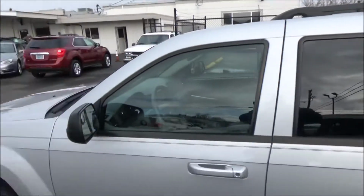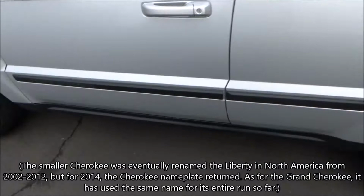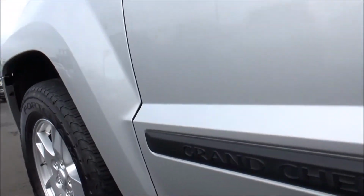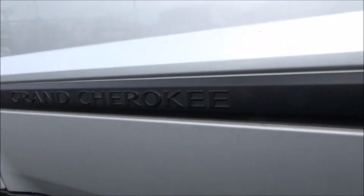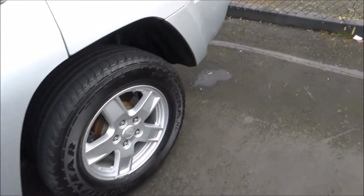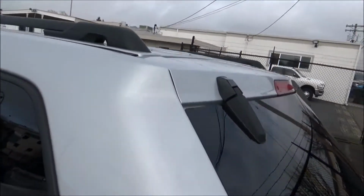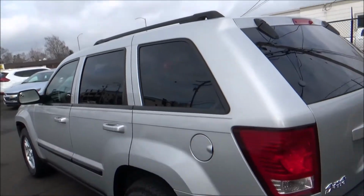model in Jeep's lineup. The Grand Cherokee uses a unibody platform, and that has been the case even going back to '93 when the model debuted, even though that was long before the rise of crossovers, and just about every competing SUV at that time utilized a truck-based body-on-frame design. As of the making of this video, the Grand Cherokee is just about to enter its 5th generation.